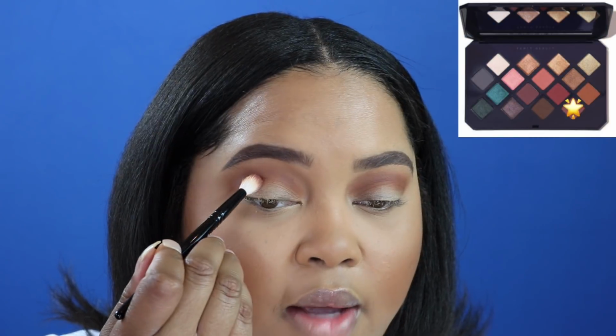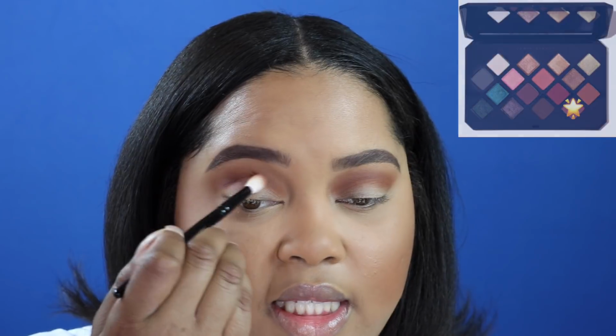Same brush, and I'm going to pick up the color Spice Trip. So I want this color directly in the crease. So slightly build it on top of where Come and Get It ends. And I'm just going to keep that color right there and deposit it right in the crease. And it's okay if a little bit goes downwards onto the lid, but don't bring this color above the crease.